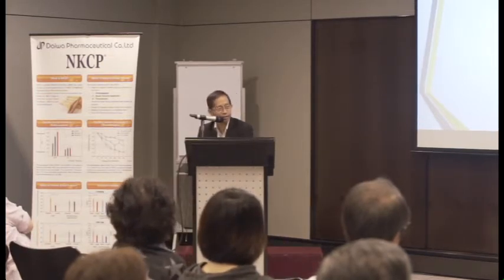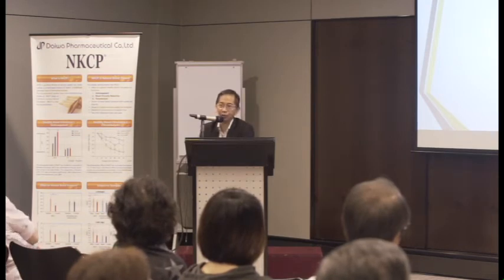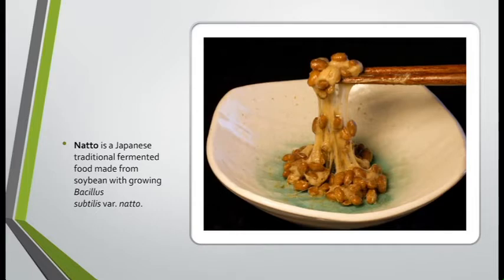So, I looked at natto. You know natto? Natto is a Japanese traditional fermented food made from soybean with growing Bacillus subtilis variety natto. That's why it was called natto.